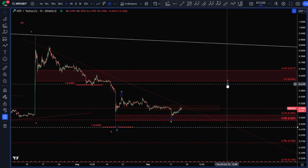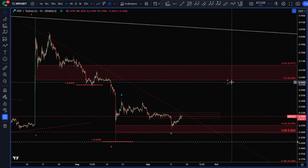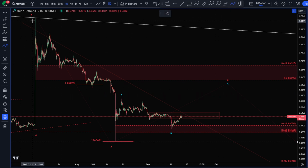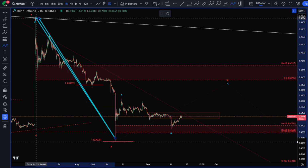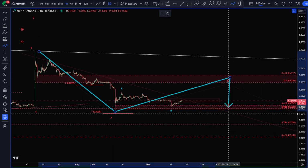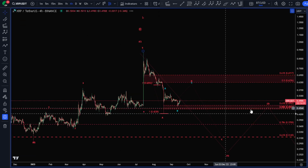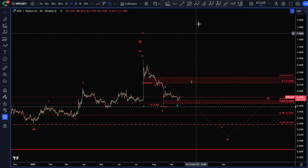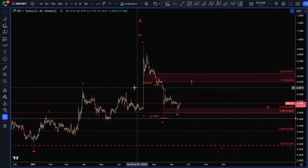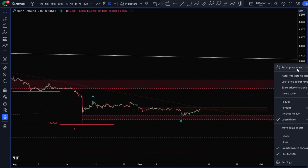this higher C wave as an ABC. It appears like this, if we get this move up to the 50 and the 618 of this down move with the high up here in July, for further downside for the beginning of our wave 1 in the ending diagonal, as you can see. Go back to the hourly.